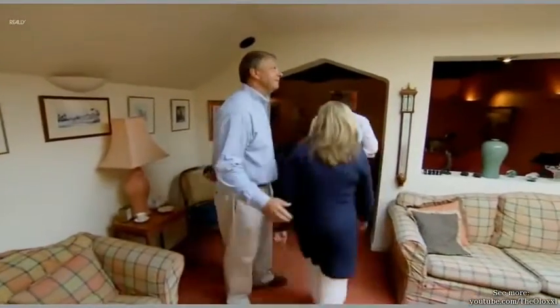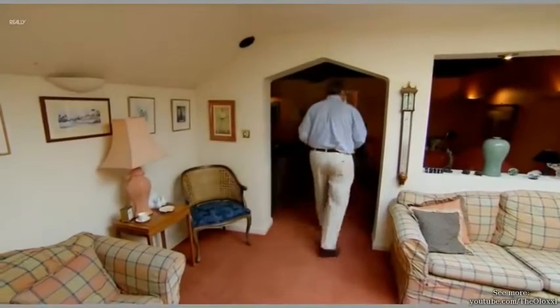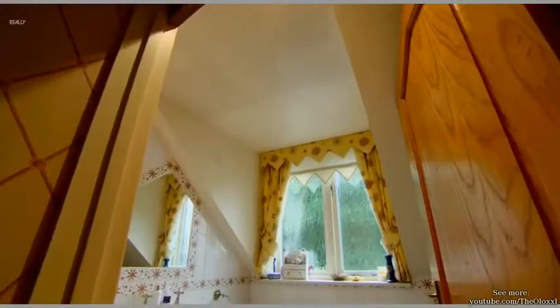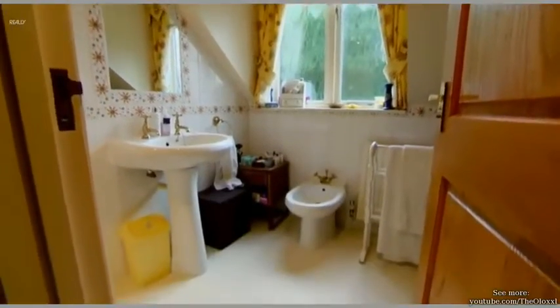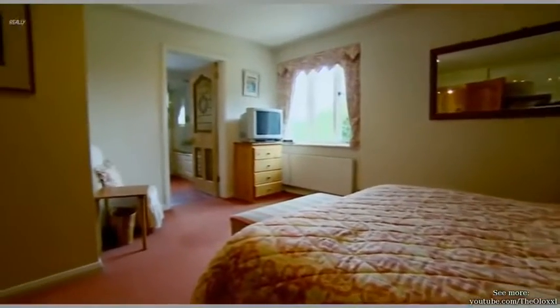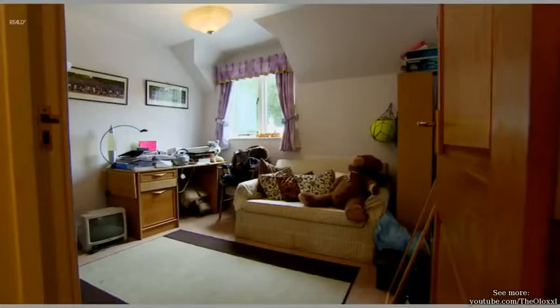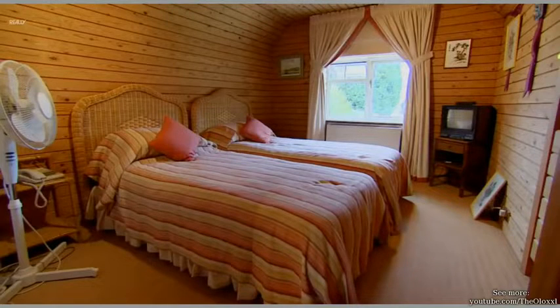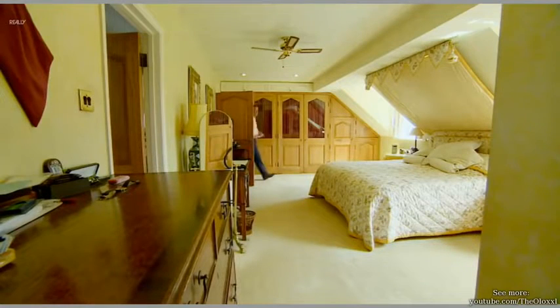Well, the bar room certainly caught Christopher's imagination, and the wine cellar was another unexpected bonus. Upstairs, this house is equally sizable, with a family bathroom and 6 bedrooms, 3 with ensuite. So there's plenty of space should their children and their friends all want to visit at once. But we're heading for the main bedroom.